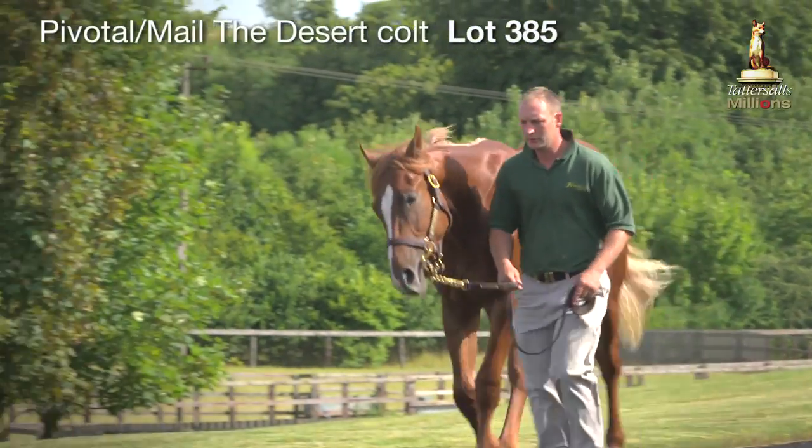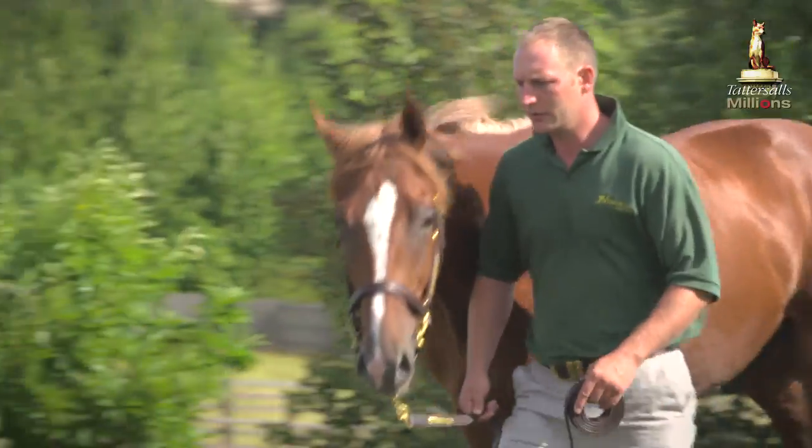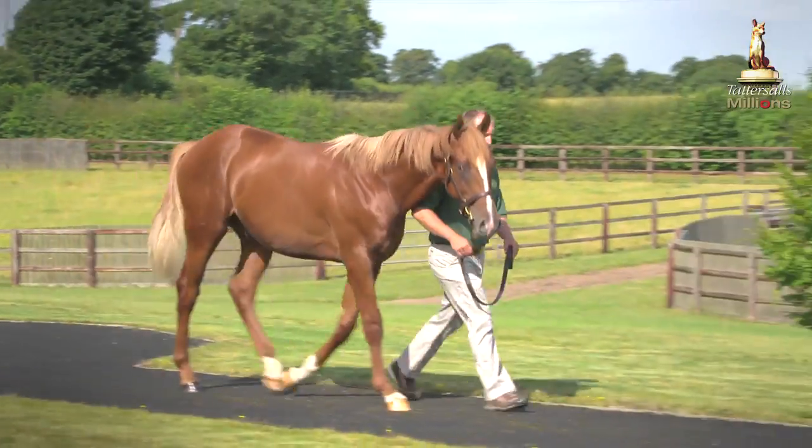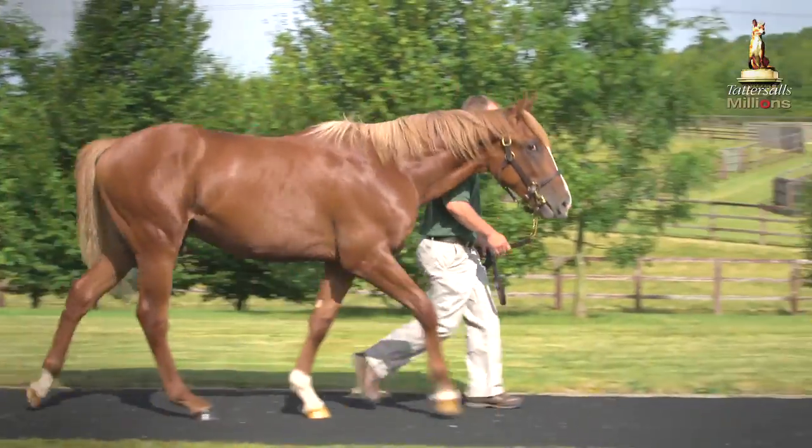I love this horse. I think he's an absolute real cracker out of a Moyglare Stakes winner. I've got a soft spot for Pivotal, who's having a great year again this year, and is an unbelievably consistent stallion. This horse really covers the ground. He's got the most incredible walk you can see. Big, strong, substantial horse.